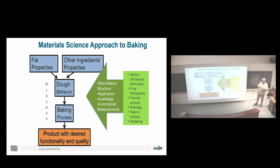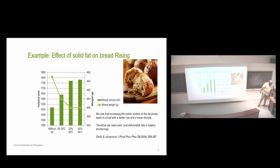So industrially, people have been using trans fats for this. We probably don't want to go back to using things like butter or lard because they're animal fats, and we're looking for plant-based solutions. So how can we do it? Well, in order to do this, we have to take a material science approach to the whole baking process. We've got to look at the whole process and see what the fat does, how it interacts with the other ingredients, initially, then through the dough and through the baking, and then that can give us a product with the right functionality. So there are various techniques we have to use, a lot of rheology, texture analysis, tomography, in order to see what's happening at all the stages and try to replicate what's happening with the trans products.